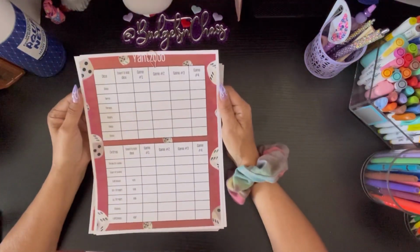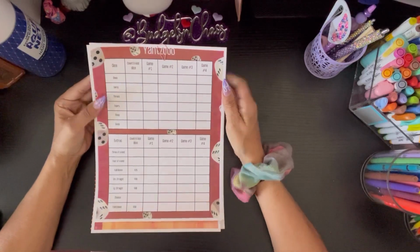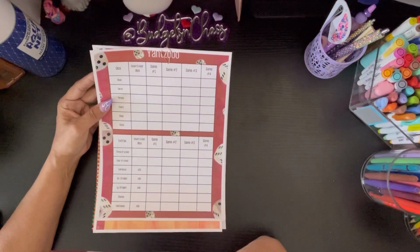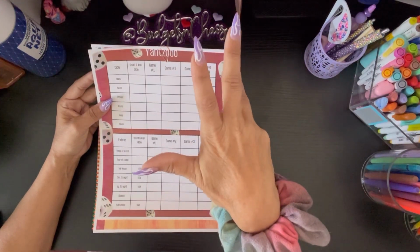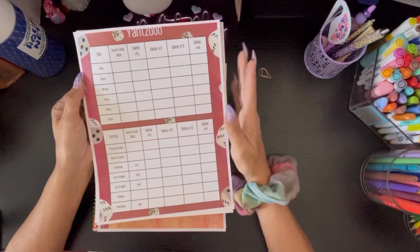Okay, so this one is Yahtzee. I don't know how to play Yahtzee. That's one of the games that I never played, but definitely one that I'm interested in learning how to play. Okay, so this one comes with the Yahtzee game.